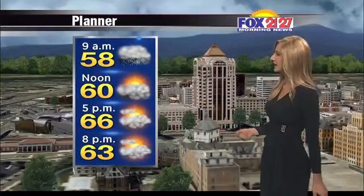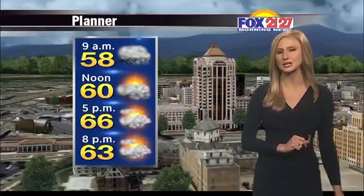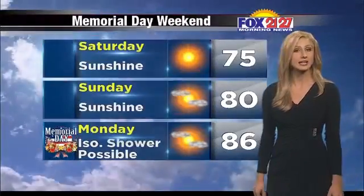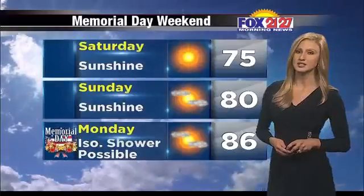We will have enough cloud cover in place, though, to keep temperatures pretty low today. Only about 60 degrees at noon, 66 degrees at 5. For the weekend, though, we are warming up very nicely with plenty of sunshine. 75 on our Saturday, 80 Sunday, and 86 on our Memorial Day. I'll have your 7-day outlook in just a few minutes.